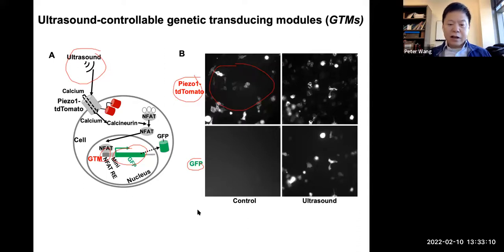But then there's another issue which probably will prevent us from applying this technology in vivo, mainly because we need to utilize a microbubble to amplify the mechanical vibration. In vivo, it will be much tougher for us to do that. So we thought, can we completely remove this microbubble and still use ultrasound to control the gene activity in cells?